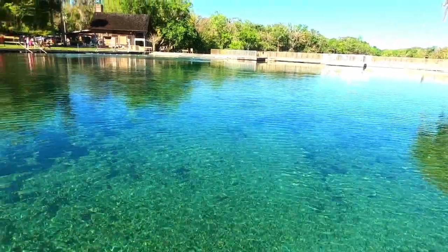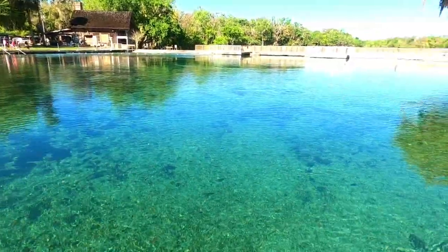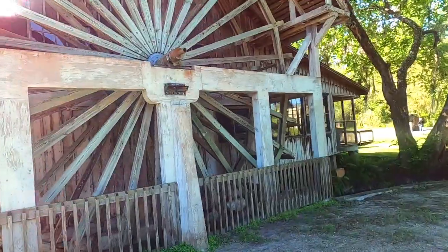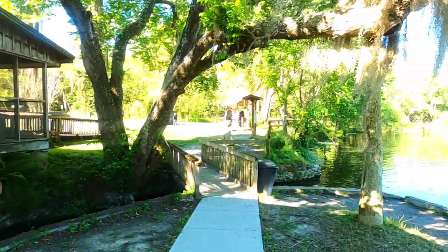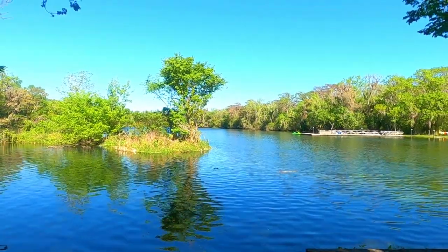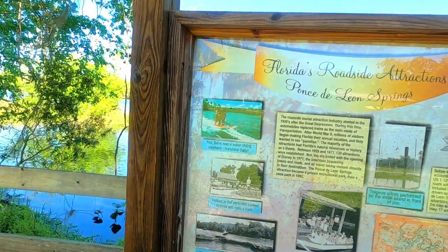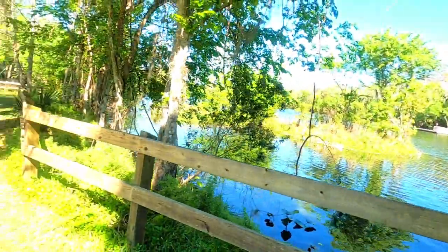Warm. 72 degrees. De Leon Spring, a fountain of youth, which I need to go find. Sawmill, which I think is a restaurant. A nice dock where we put the skis over there. Yes, water skiing on an elephant. Only in Florida.